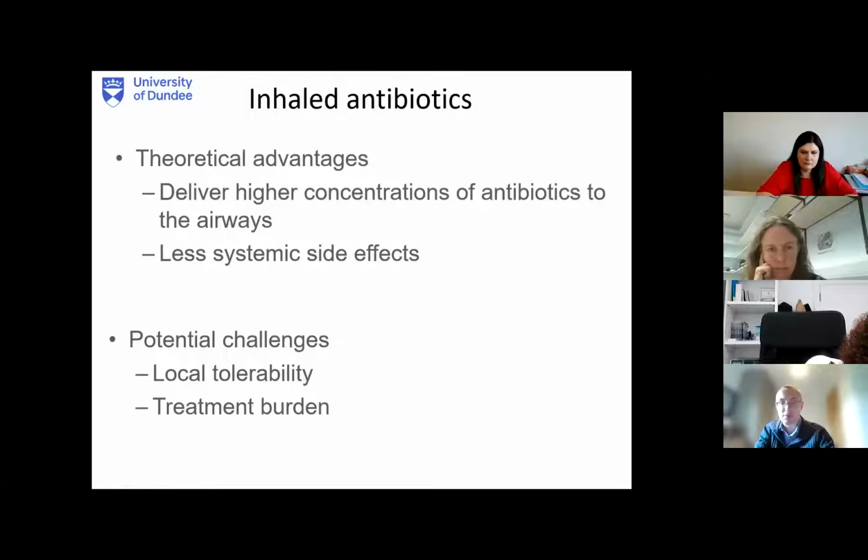And so given that nearly 50% of our PCD adults have Pseudomonas infection, treating with macrolides looks like a very good option. There are advantages to giving inhaled antibiotics, delivering higher concentrations of antibiotics to the airway, less likelihood of systemic side effects. But it's been my experience that younger people also often struggle with the treatment burden of taking a nebulized therapy twice a day. And so adherence can be a significant issue. It's easier to adhere to a daily tablet or a 3 times a week tablet.